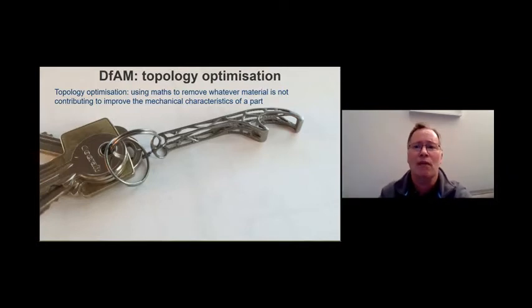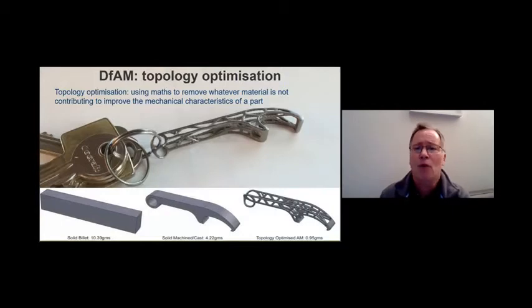What you see on screen there is a bottle opener. It's a titanium bottle opener. It's actually on my keychain. If you were going to make that the conventional way, you'd start with a billet of, say, aluminium, that would weigh about 10 grams, bolt it onto your CNC machine, and machine away the material. The middle one is what you'd be left with, weighing around 4 grams. In contrast, the topology optimized one is under a gram. Now think about the implications of that. That's a 90% weight saving. Think about if you had to ship these products around the world, the weight saving on that, the fuel saving on airplanes to ship these products around the world. So this is a truly hot topic and it's being used a lot. And I'll show you several examples of that from the real world.